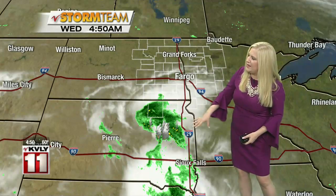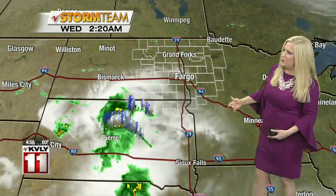And we'll put this into motion, expand the view. You could see there's been a lot of lightning with it early on. It's been weakening as it's been moving eastward. And then behind this, once we look out to the west, we'll start to see more clearing, more chances at sunshine in the Southern Valley once this moves on today.